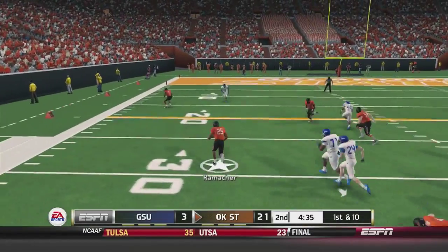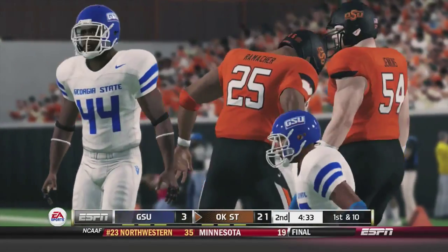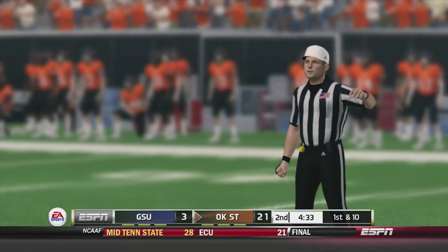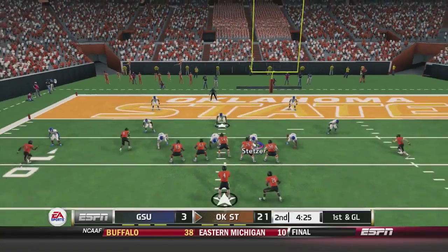Walsh back to pass, dumps it off to Ramaker there. He's got the first down and more. A flag comes in at the end, and it's going to be a penalty on Georgia State, roughing the passer. Add 15 yards to the end of that run. 1st and goal now for Oklahoma State.